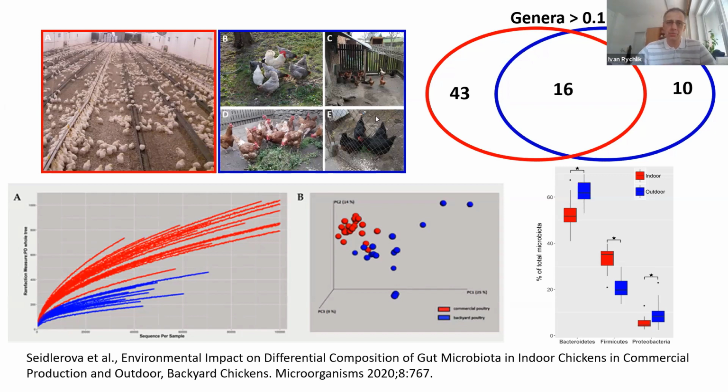Initially, the hypothesis was that we were interested in bacteria which would be present in microbiota of backyard, outdoor hens, and absent in cecal microbiota of commercial hens. We were thinking that these would be nice probiotics, absent from the commercial sources, therefore suitable for obtaining in pure culture and administration for improvement of productivity and so on. Well, our results were quite surprising and opposite to our expectation. Whenever we sequenced microbiota from backyard hens, always blue color in my slides, we observed lower diversity in comparison to the cecal microbiota of commercial hens.